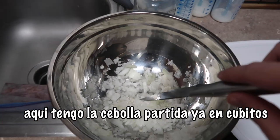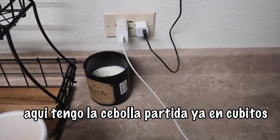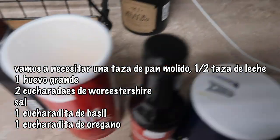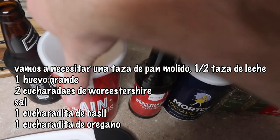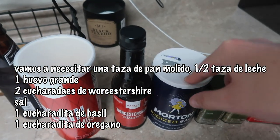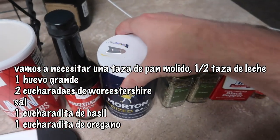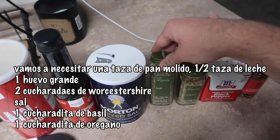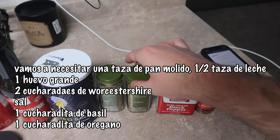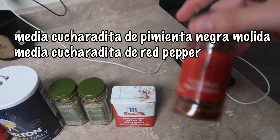Okay, so the onions are all diced up in a bowl right here. Next up, everything that you're gonna need for this: you're gonna do breadcrumbs, 1 cup of the breadcrumbs. And then you're also gonna need half a cup of milk, and a large egg. And you're gonna need 2 tablespoons of Worcestershire sauce. And then 1 teaspoon of salt, 1 teaspoon of basil, and 1 teaspoon of oregano. You're gonna have 1/2 teaspoon of pepper, and then 1/2 teaspoon of crushed red pepper.